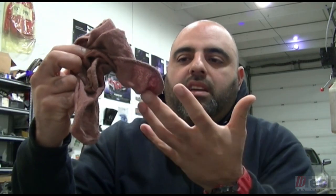I mean, it could very simply be, could it be a rag that's sucked down into the intake? Could it be carbon buildup? Could it be, who knows what it can be? But I believe that it's some sort of restriction at that point.